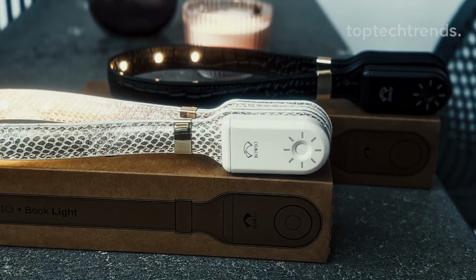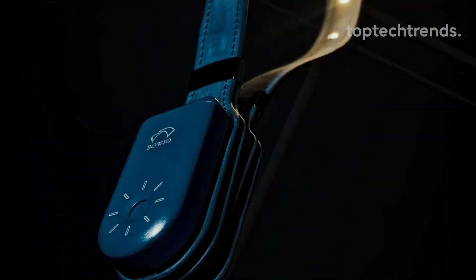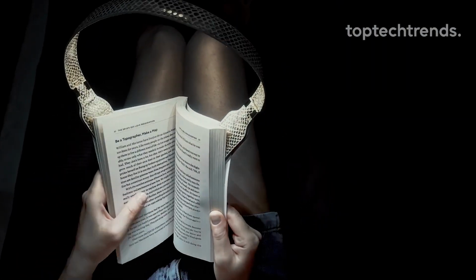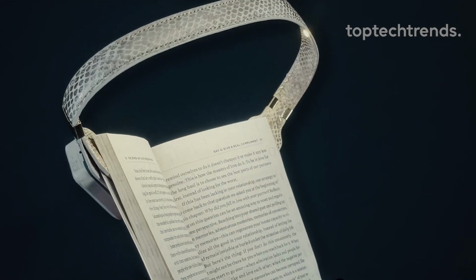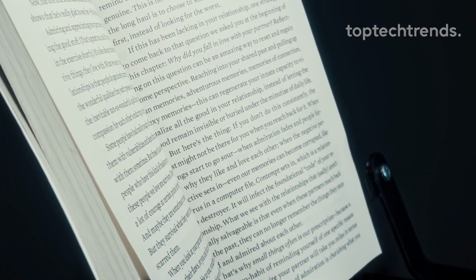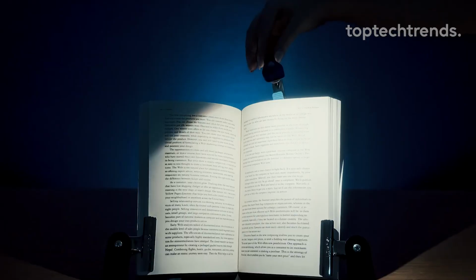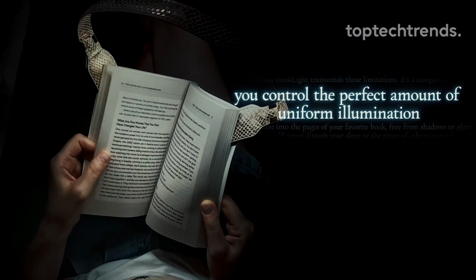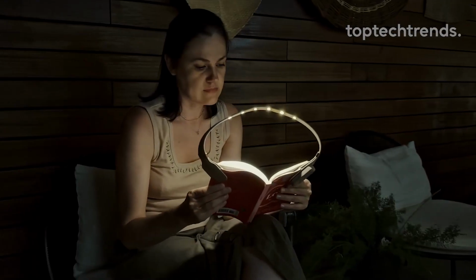Redesigned with a dash of style, Bowio is here to revolutionize your reading game. No more battling uneven lighting. Bowio spreads the glow evenly across every page. It's like having a personal lighting assistant for your literary adventures. Say goodbye to contrast chaos and glare gremlins. Bowio crafts a reading utopia with touch-controlled brightness. It's not just light, it's the perfect spotlight for your reading masterpiece.